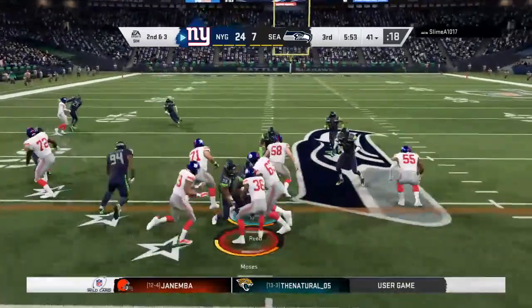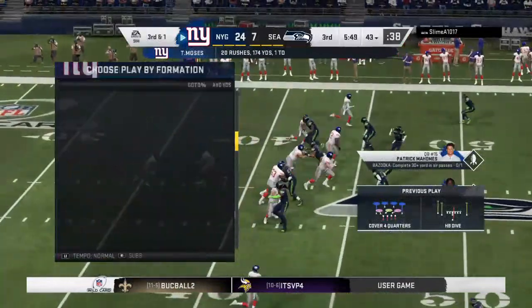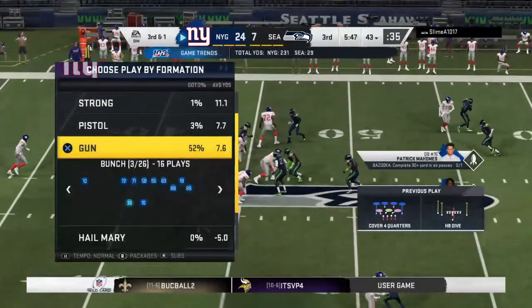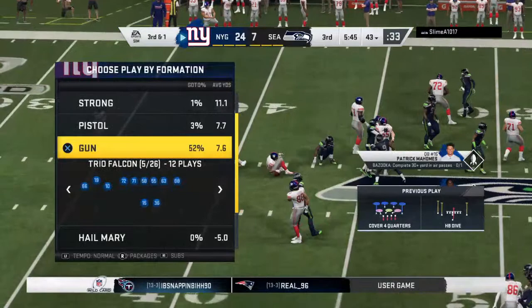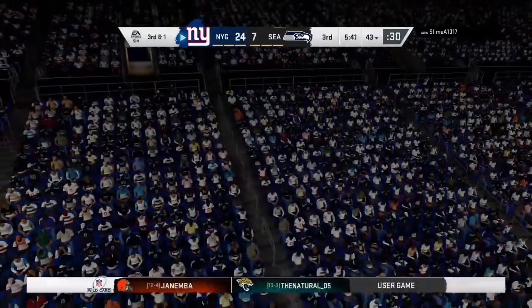They'll keep it on the ground. Moses. And this won't be enough to pick up the first. A gain of 2, 3rd and 1. The good run on first down followed up by a not-so-good run on second down. Now let's find out if they're going to stick with the run here on third down.